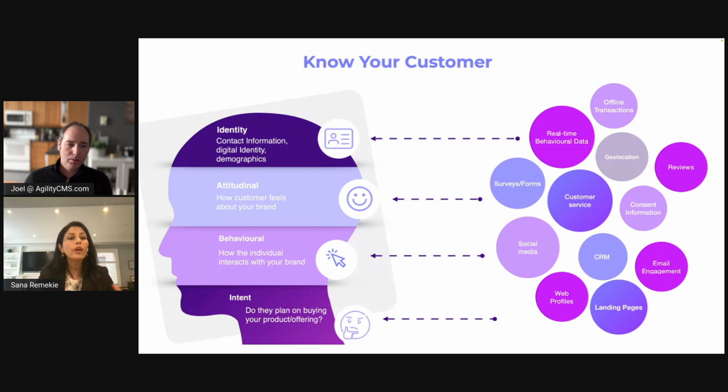So there is, of course, some work to be done to think about what your customer profile should look like, what type of information you want on the profile so that it matches to some degree with the content that you have. So the content and the data have to be coordinated. You can't do personalization if there's no match between the two.